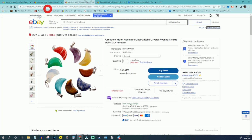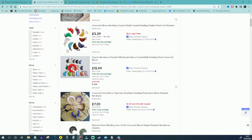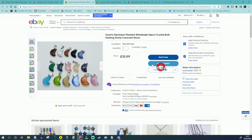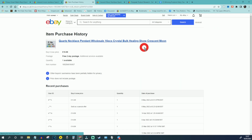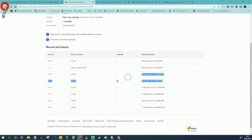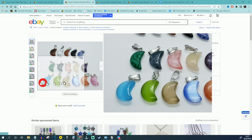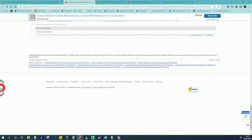When you sell this product on eBay, you need to realize that you're not going to be the only person selling this. As a matter of fact, what makes this listing so different? These sellers are selling it for £15.99, and the last time they sold it was the 8th of May. So they're putting quite a substantial markup on there. Maybe they're trying to create a higher perceived value on this listing. What makes this one so different?